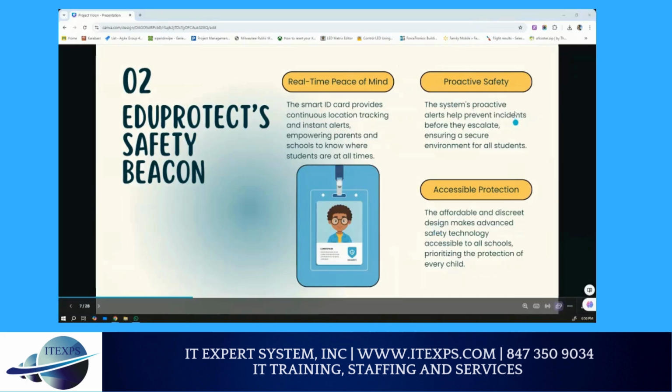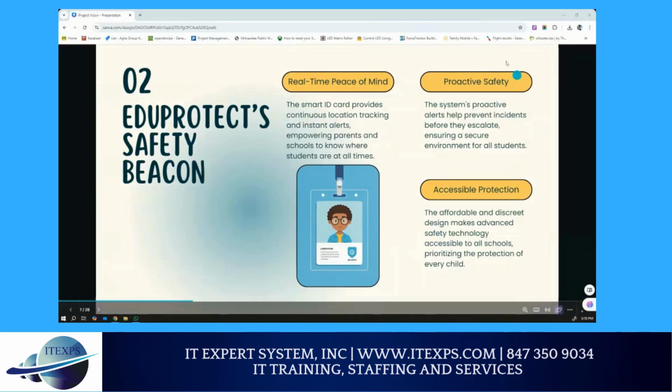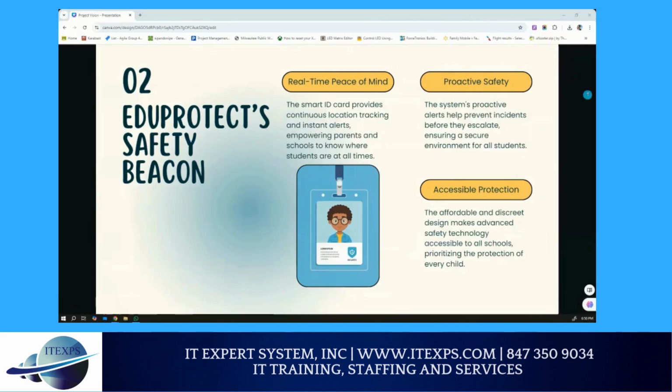Thank you, Stacey. Thank you for providing a detailed explanation of the concerns regarding the parents and the schools. So to resolve this concern, EDU Protect is introducing a Smart Card ID through the Safety Beacon system, which provides continuous location tracking and alerts to the parents and the schools to know where the students are.